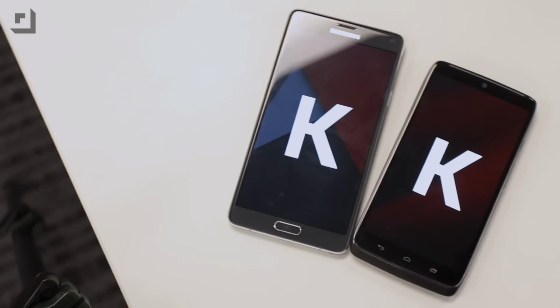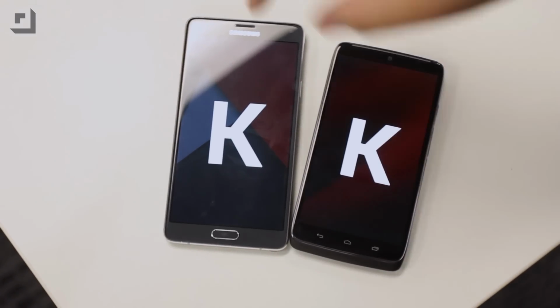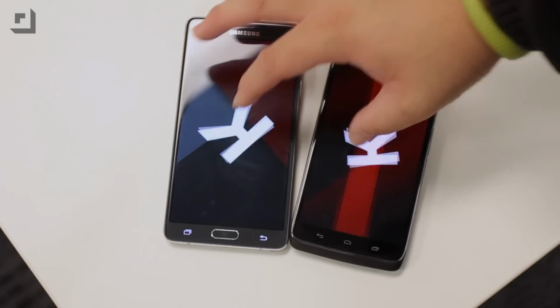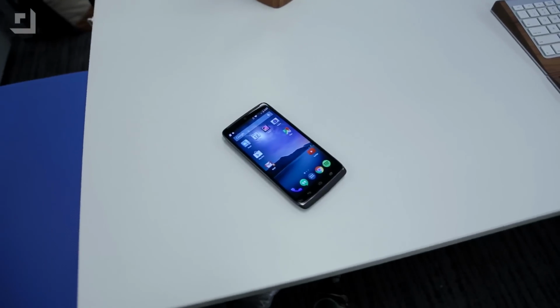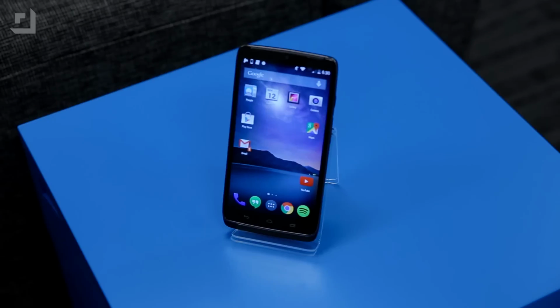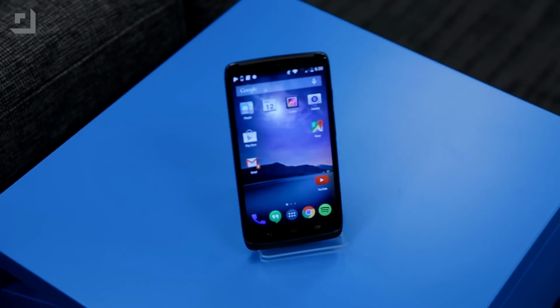Both these devices are running Android 4.4.4 KitKat out of the box, but the experience couldn't be more different. The Note 4 has TouchWiz on top of Android, which I have mixed feelings about, whereas the Droid Turbo is rocking an almost vanilla Android, which I really enjoy using. There are some cool software features that the Droid Turbo has that the Note 4 doesn't offer, and vice versa.